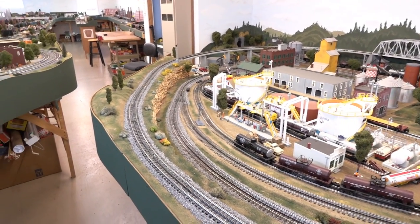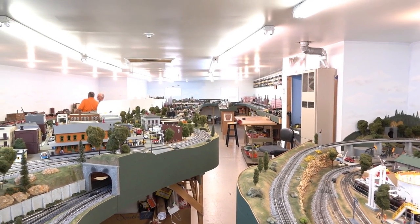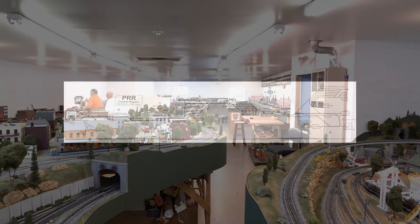It's a lot different than what I'm used to in HO scale, but sit back, enjoy. This is going to be a great tour. You're going to love it. Let's go enjoy Bob's PRR Renovo division.